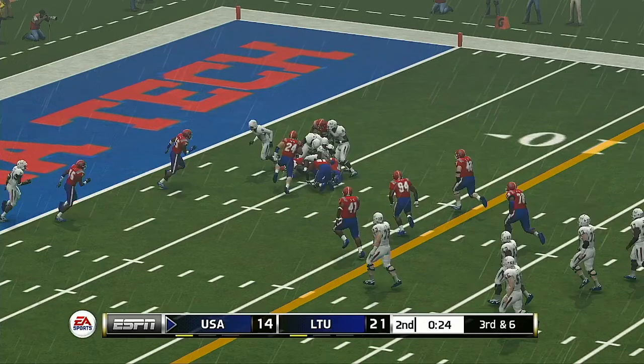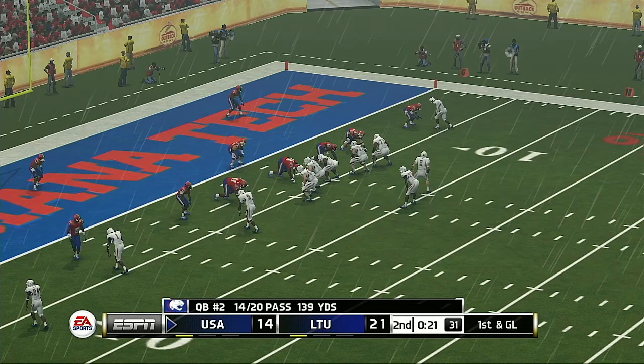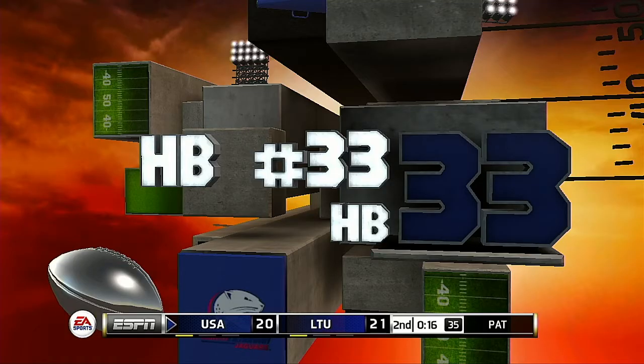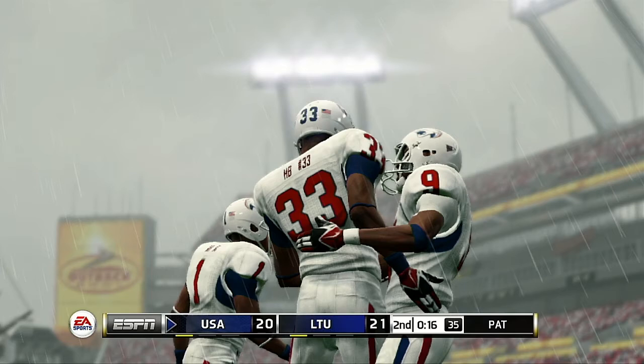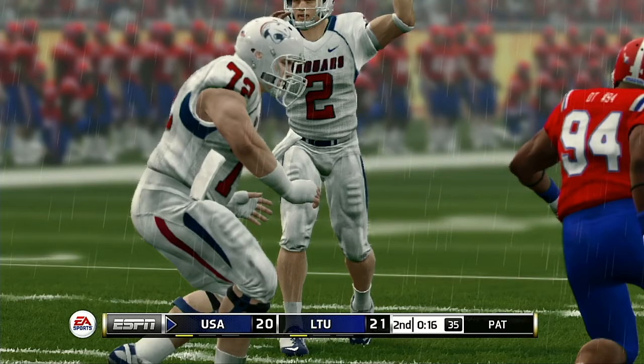The 10 passes to his tailback again. And he's tackled right around the 4-yard line. Over the middle, got it to the halfback, touchdown. Touchdown. I thought the quarterback made a nice read right here. He checked off his receivers and went to the open running back.